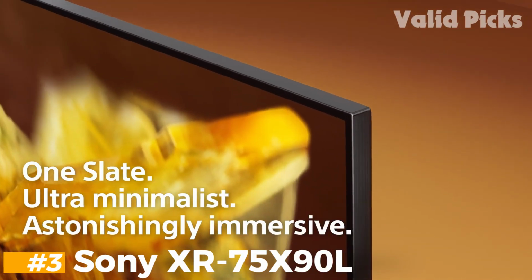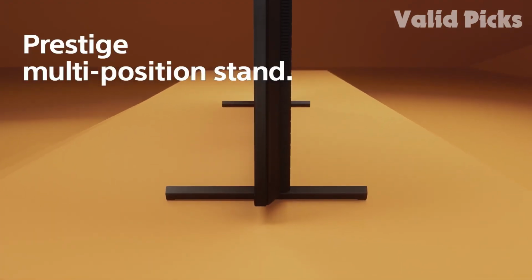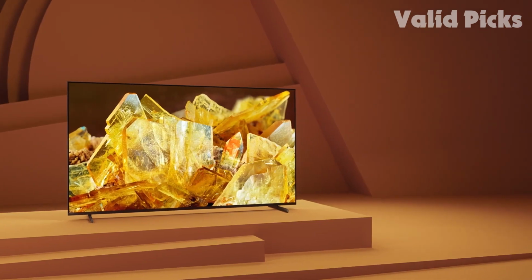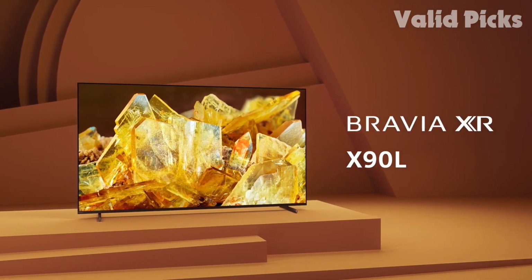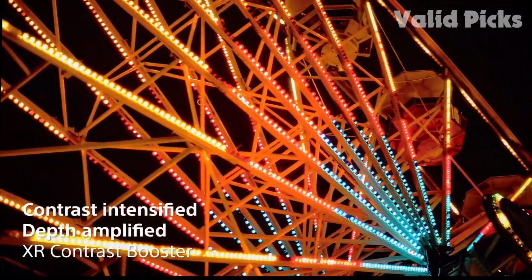XR75X90L. The Sony XR-X90L is Sony's mid-range TV lineup for 2023 and features a regular LED backlight with local dimming, plus the company's high-end cognitive processor XR and its new Clear Image XR tech to upscale and enhance pictures.